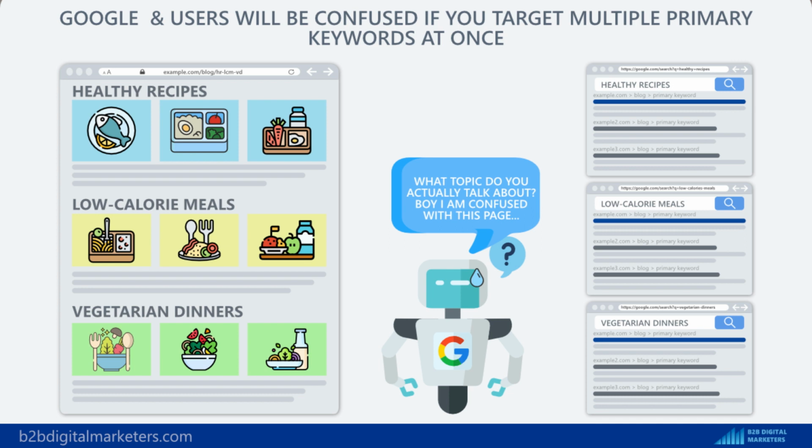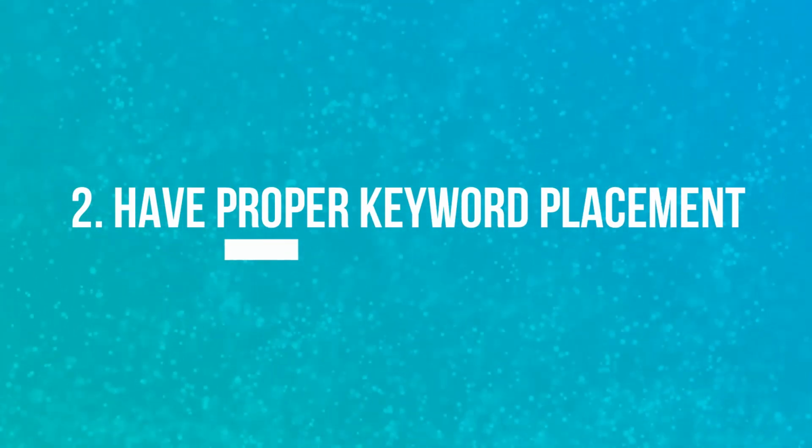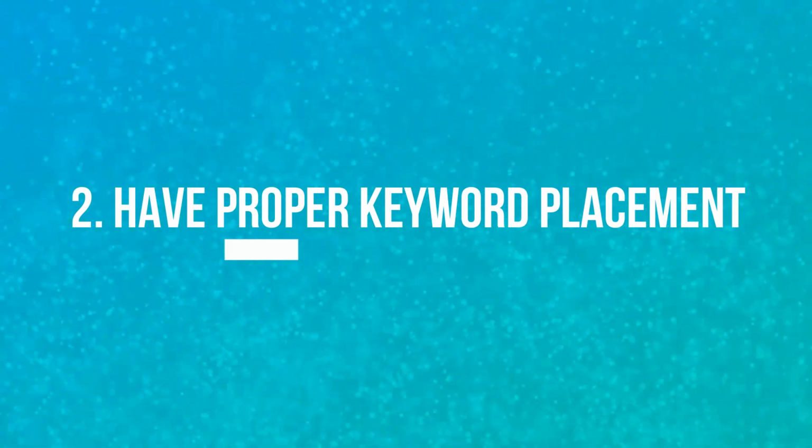also it would be difficult to optimize this page without confusing Google. Instead, you would create three separate pages: one for healthy recipes, another page for low-calorie meals, and a third page for vegetarian dinners. This would allow you to optimize the content for the primary keyword, meet the search intent, and help Google understand what your page is about.